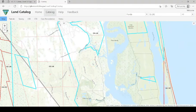So if you were a descendant of Clara Arno, or whichever Spanish land grant you happen to be looking for, you can essentially go put your feet right on the property that ancestor had, which we think is an amazing way to use these records to really connect spatially with where people lived in St. Johns County and elsewhere during the Spanish colonial era.